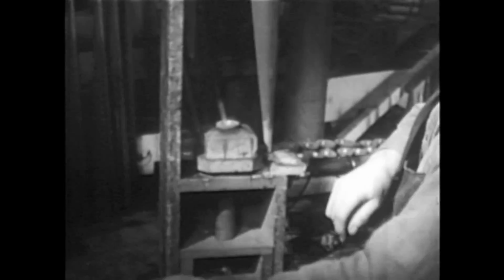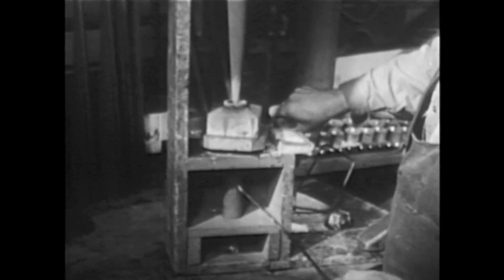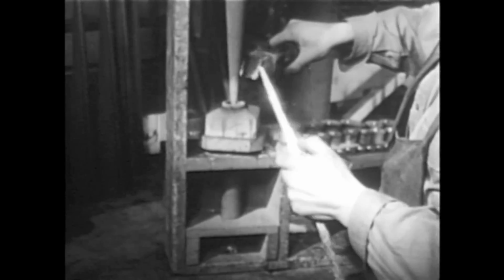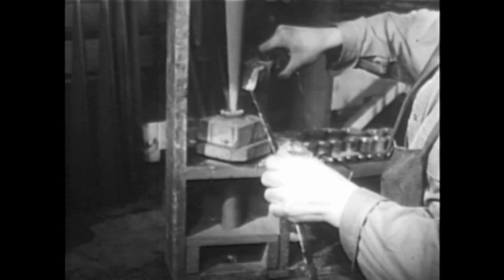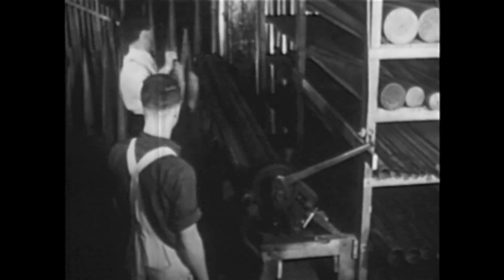Now the blocks which support the reeds are molded. And the pipes are mounted on them. These are of inverted cone shape, and in the organ, they comprise the trumpets, the oboes, the clarinets, the English horns, etc.